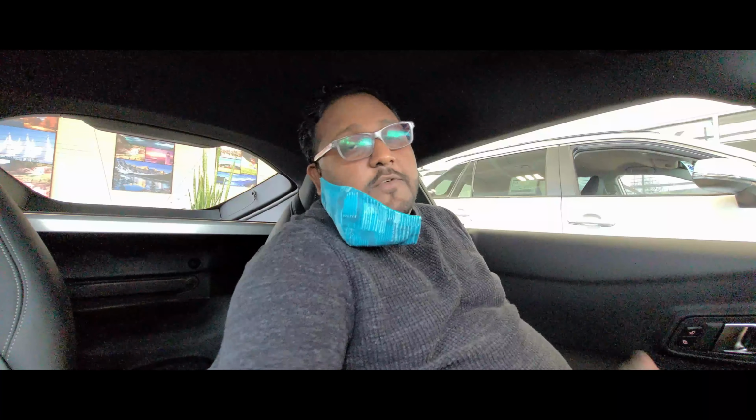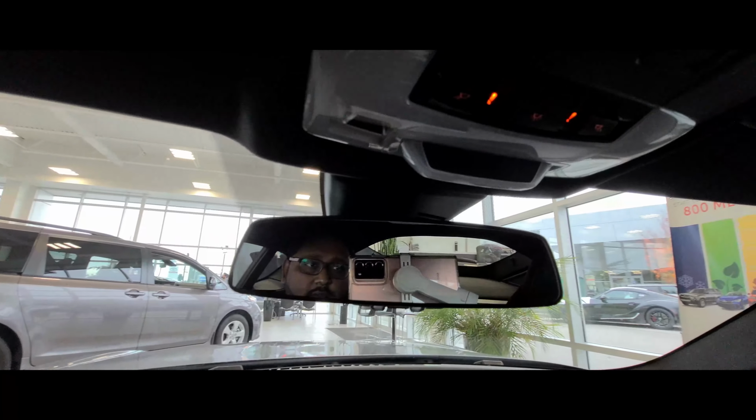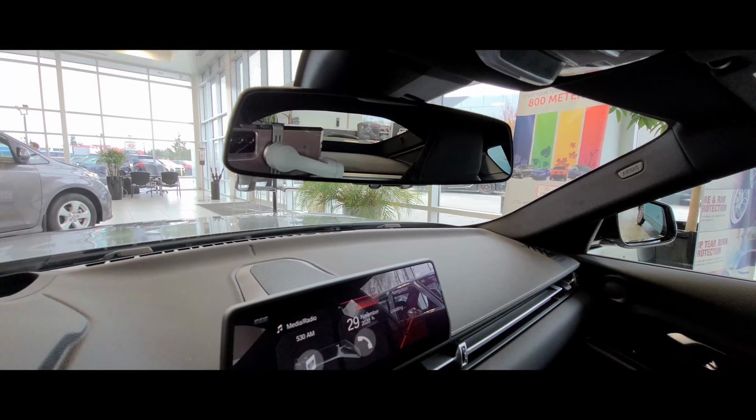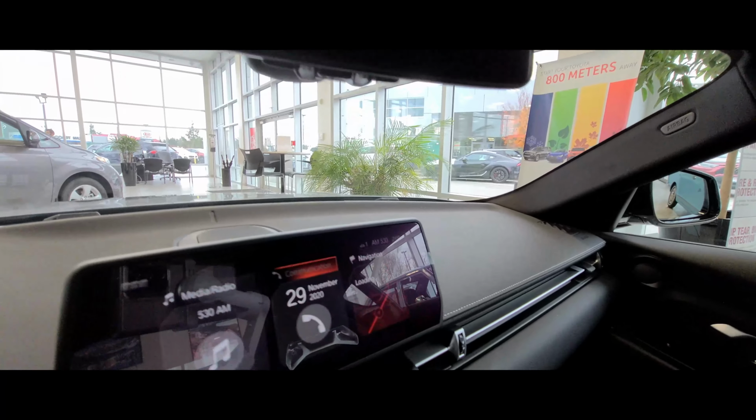Seats are definitely comfortable. There's lots of lumbar support, and it's all automated even for the passenger seats. I do like that I have arm supports on both sides, so it's comfortable while you ride. And the visibility is pretty good, lots of windows. The rear view though, I don't know if you guys can see, it's kind of small. I mean, you got that little cover thing getting in the way.